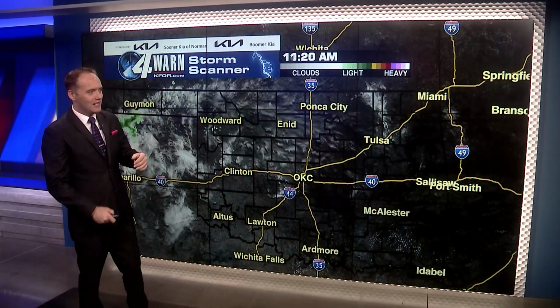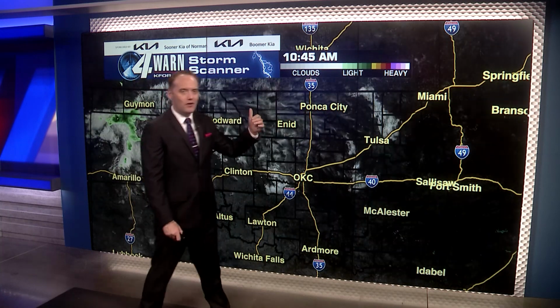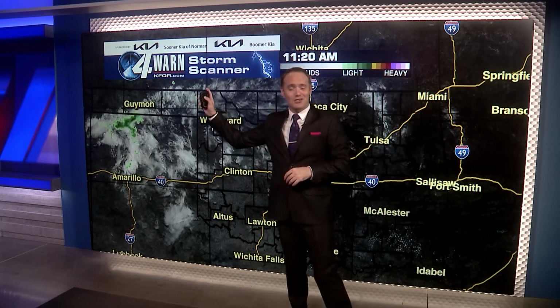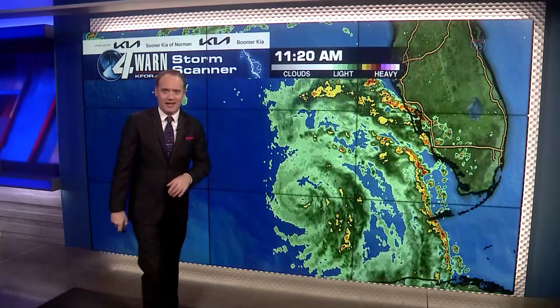Our visible satellite is showing across southern Oklahoma nice blue skies. For central, northern, and northwestern parts of the state, some cloud coverage from time to time, and there's even some much needed beneficial rainfall across parts of the Oklahoma and Texas panhandles. That's going to last here as we head throughout the next couple of hours.